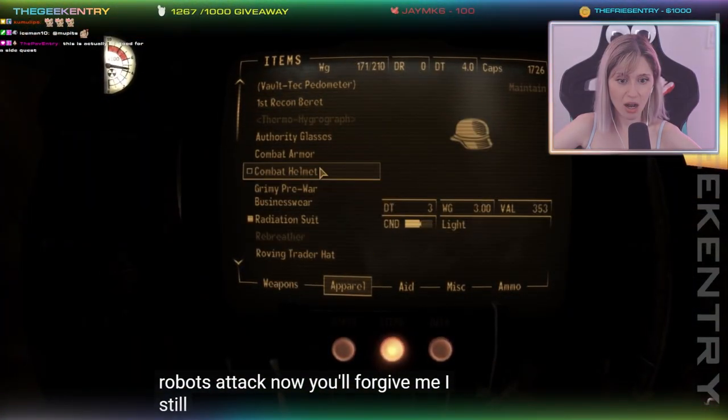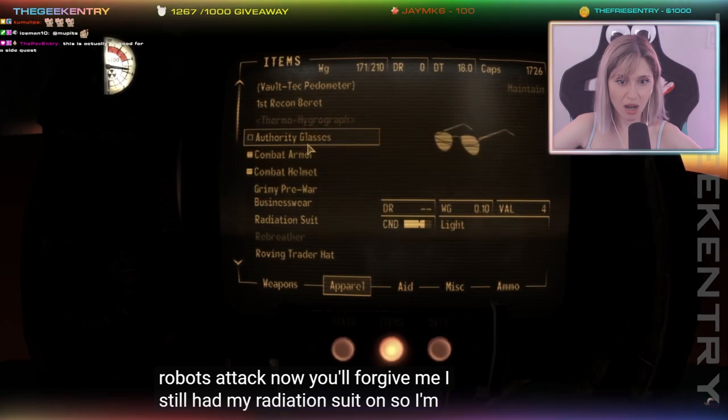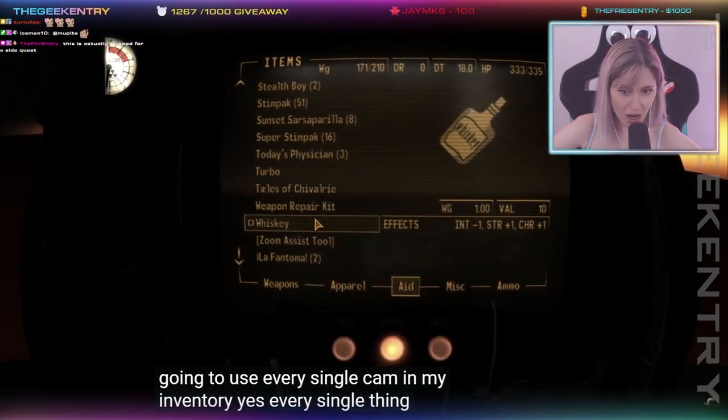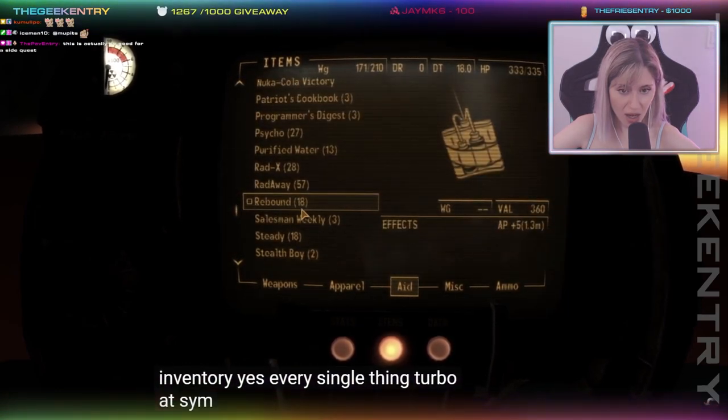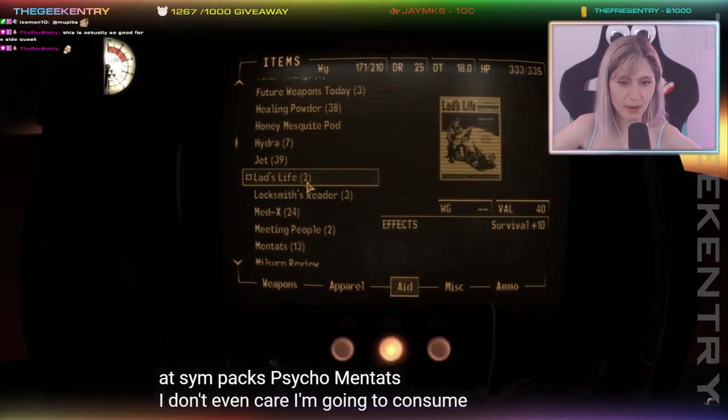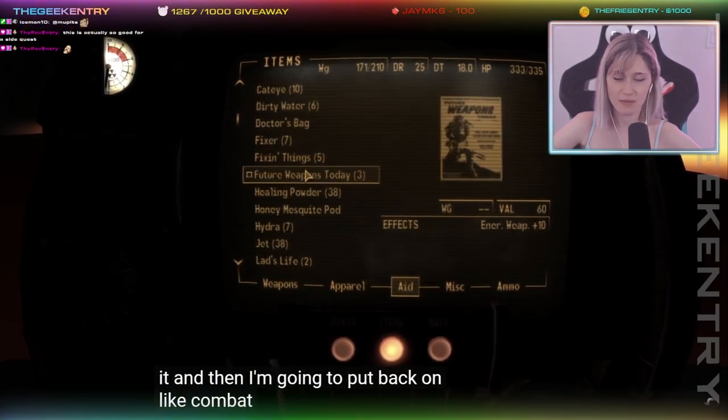Now you'll forgive me. I still had my radiation suit on, so I'm going to use every single chem in my inventory. Yes, every single thing. Turbo, Stimpaks, Psycho, Mentats. I don't even care. I'm going to consume Panic. And then I'm going to put back on my combat armor.